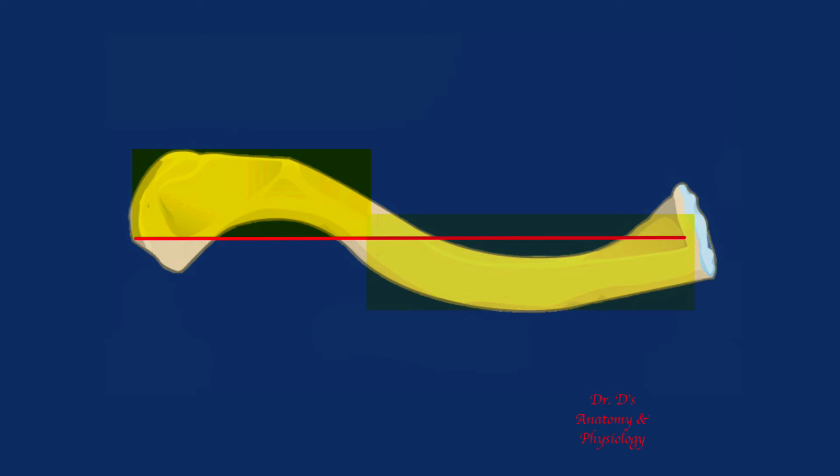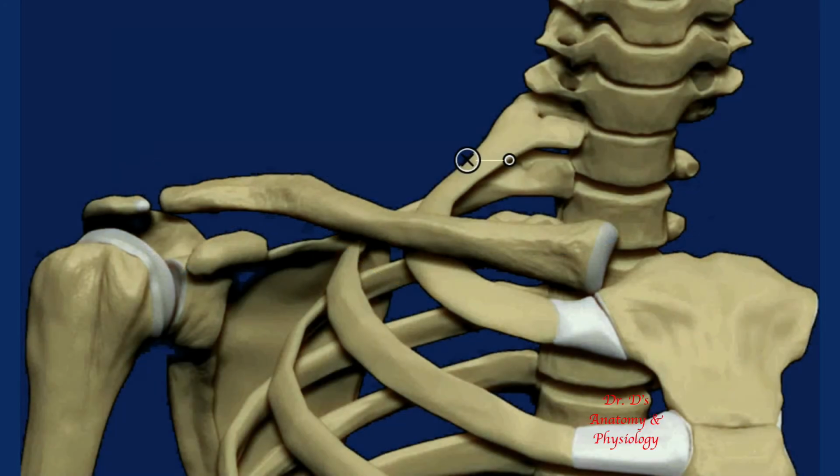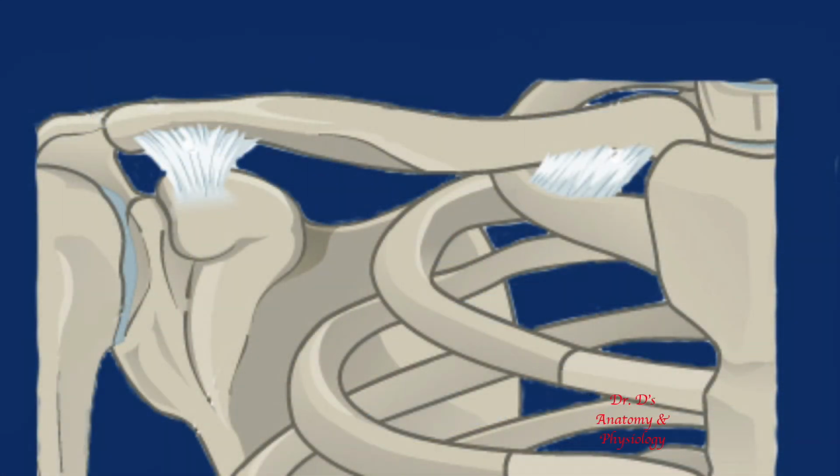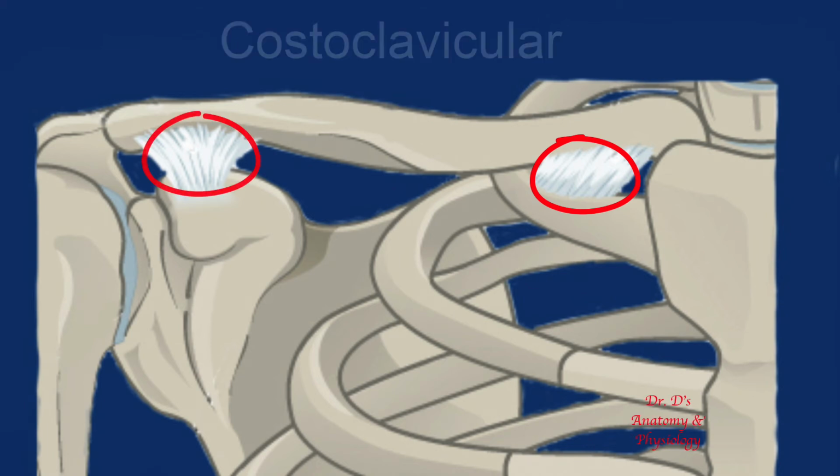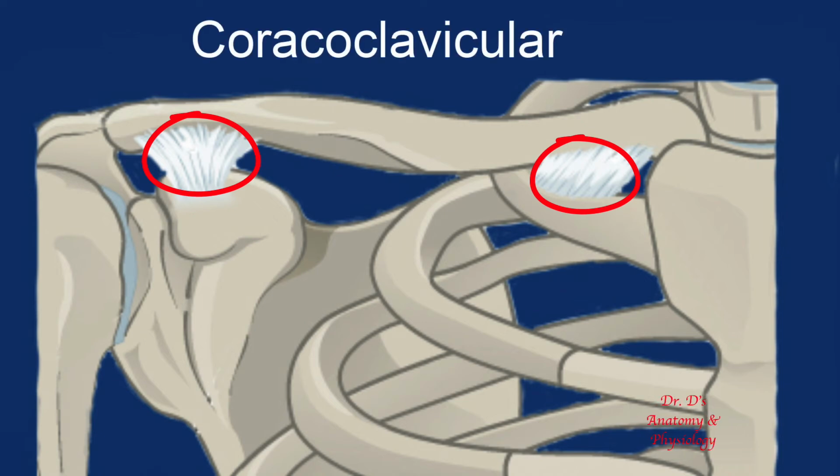So this is one way you can differentiate the right from the left. But if that is too subtle for you, there is another, easier way. If we take a look at this drawing, we note that this highly mobile bone is stabilized by two ligaments. One ligament attaches the clavicle to the first rib by what is called the costoclavicular ligament, and the other ligament attaches the clavicle to the coracoid process of the scapula by the coracoclavicular ligament. You would expect the pull of these ligaments to leave markings on the bone, and they do.